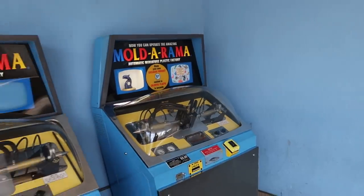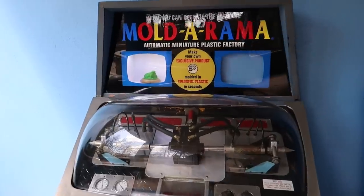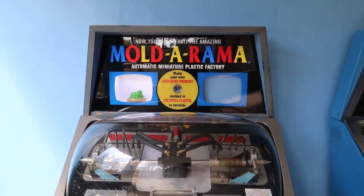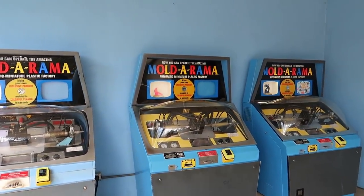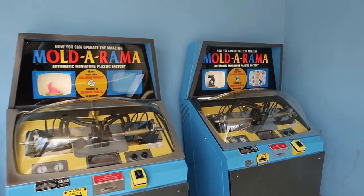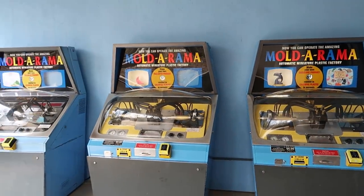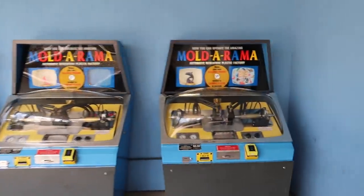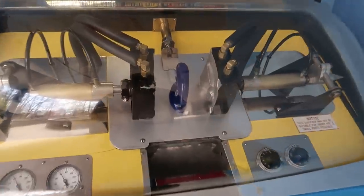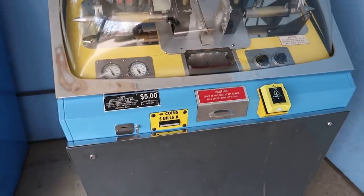All right, we've got them all fired up at the same time. See the walrus there closing up. They're injecting the molten plastic. You can hear the loud noises. You can smell the smell of molten plastic, which is my favorite smell in the entire world. Oh no, here we go. Opening up, we got our dolphin down the hatch.